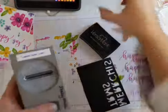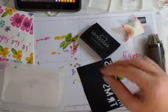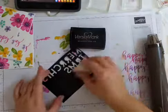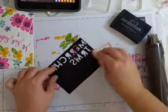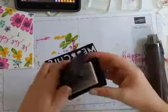Now let's see if that sentiment will fit inside there. Might do, we'll give that a whirl. Right, so first things first, we are going to use our embossing buddy, just to take off all that static that could be there.